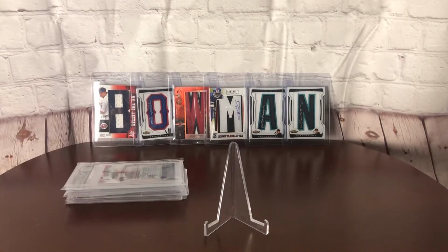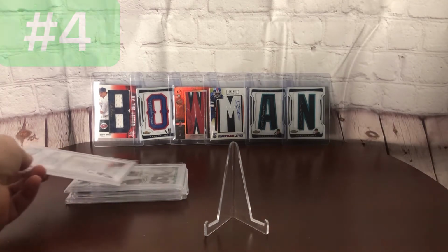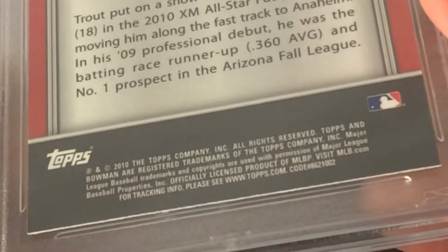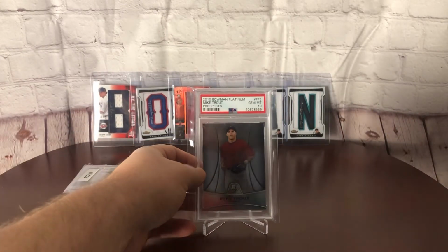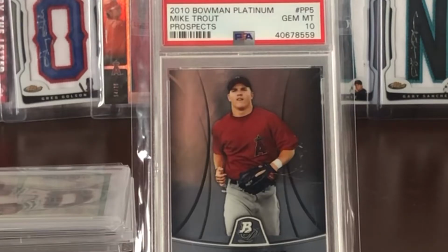Okay, the rest of these are going to be graded specimens. And man, it was tough to not put this higher, but you'll see why soon. We've got a 2010, I believe. Yeah, 2010 Bowman Platinum Mike Trout rookie card. Now, this isn't the most coveted rookie card, but to make up for that, I wanted to make sure that I got a Gem Mint 10 copy.